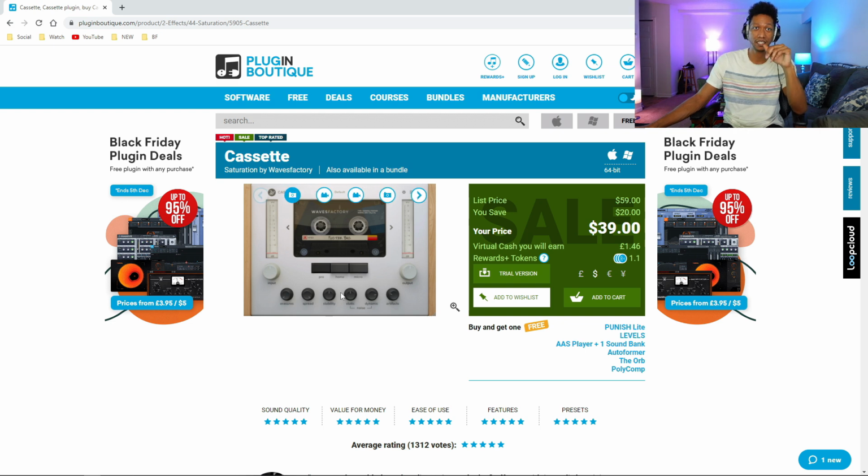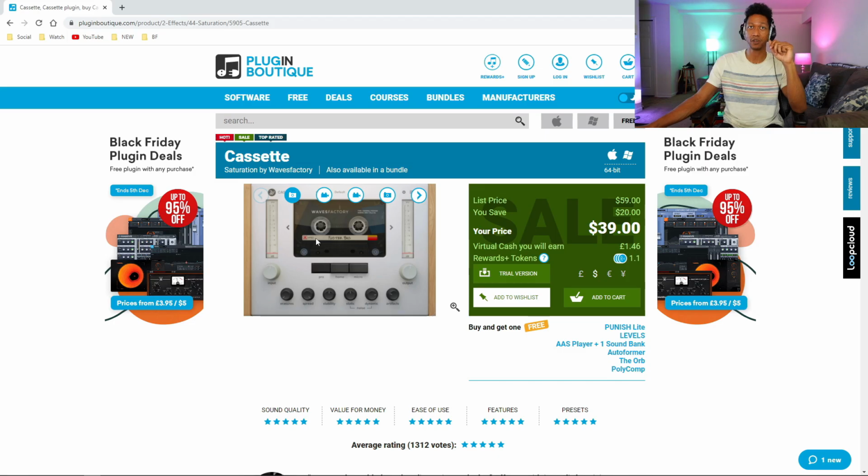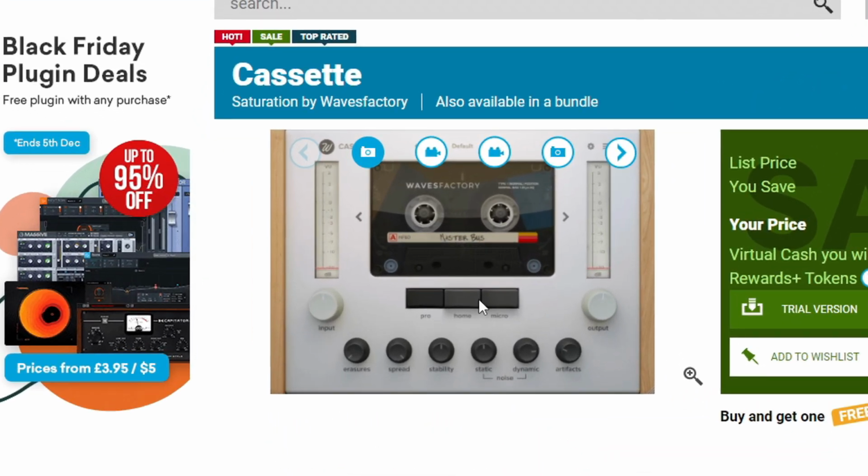But this doesn't do any of that. This just focuses on the noise, the static, artifacts, the warmth of the sound, how much you could drive the sound with this input knob. And then you have various flavors with Pro, Home, and Micro. And then each of those categories has individual tapes that change the flavor within each category.